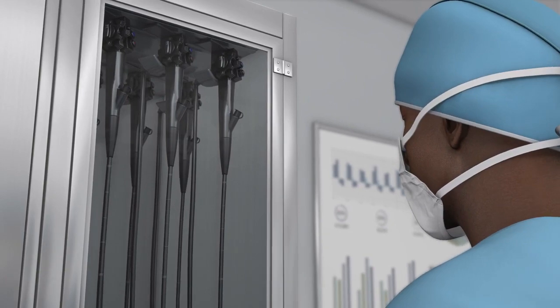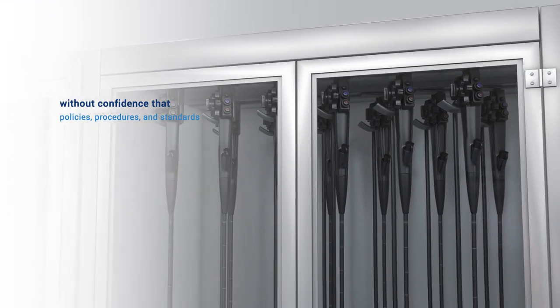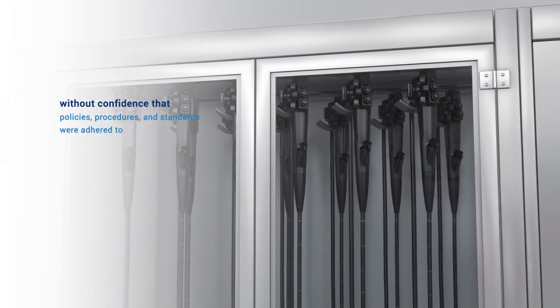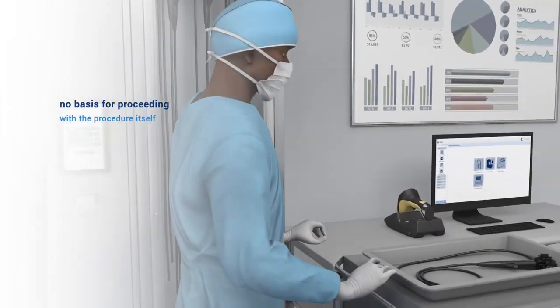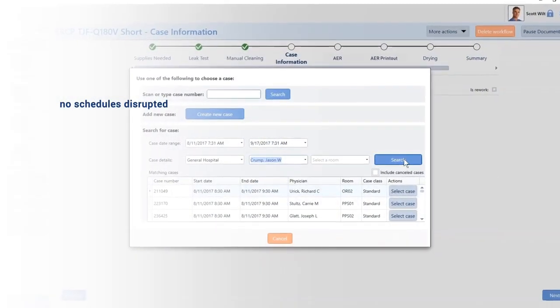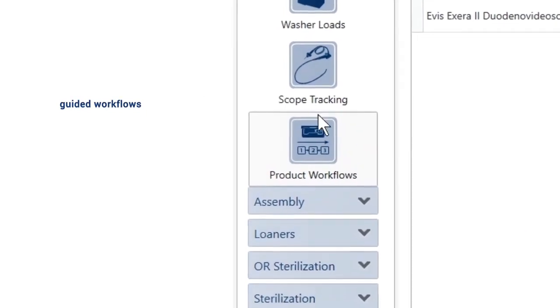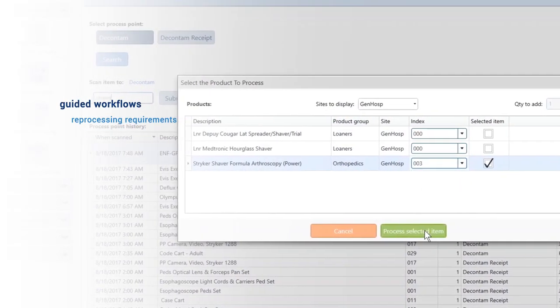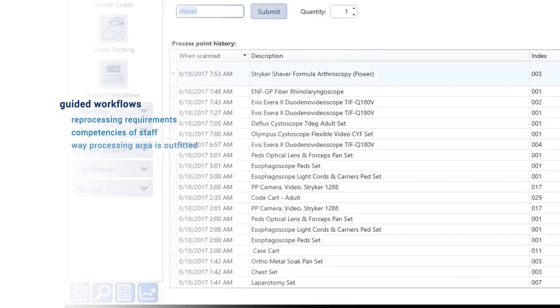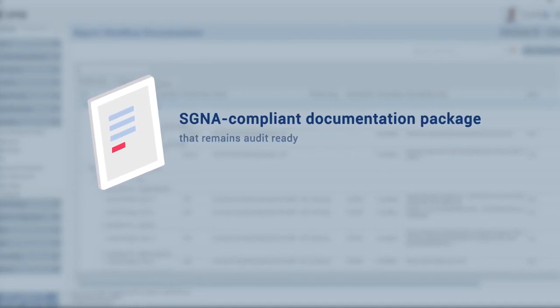Staff and standards require scopes to be reprocessed in a manner consistent with device instructions for use that are properly maintained and readily available. Without the confidence that policies, procedures, and standards were adhered to before a scope was ever transported and placed in storage, there would be no basis for proceeding with the procedure itself. The foundational tools in SPM ensure no schedules are disrupted and no procedure compromised by unfit scopes. The cornerstone of these tools are the guided workflows that marry the reprocessing requirements of the device, the demonstrated competencies of the staff, and the way the processing area is outfitted. Properly used, these tools enable the delivery of scopes that are procedure-ready with an SGNA-compliant documentation package that remains audit-ready.